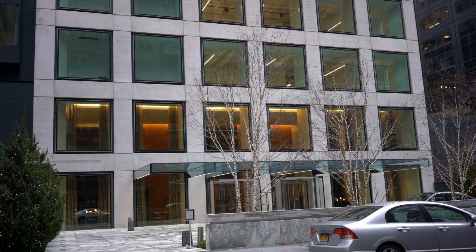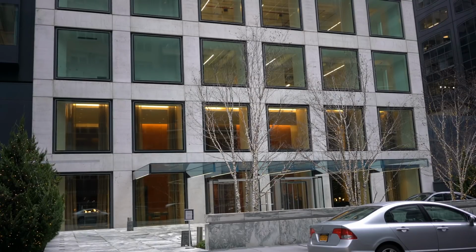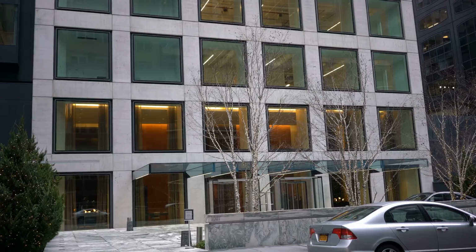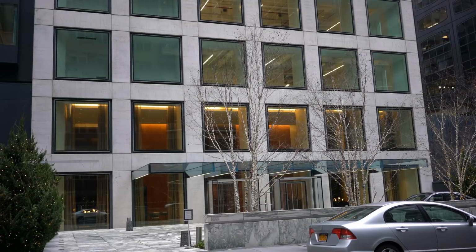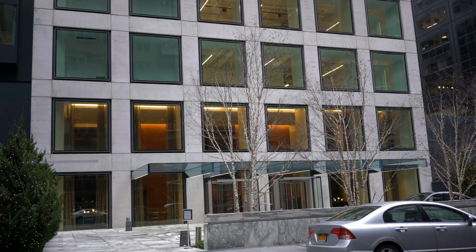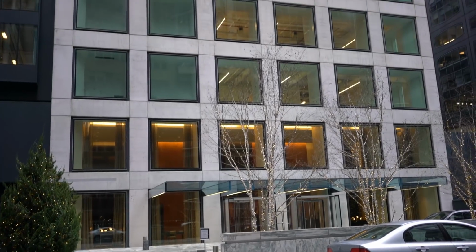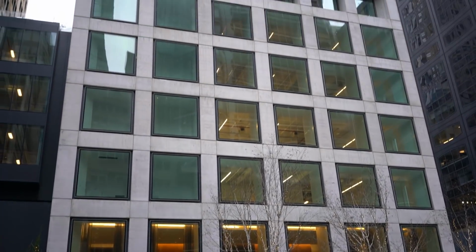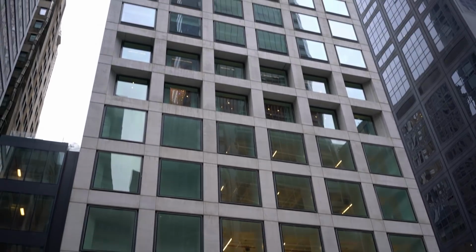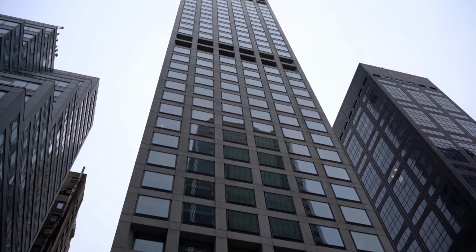But on the other side, as I mentioned earlier, on 57th Street, they did make a compromise, and they have retail for 57th Street. And you have to admit that was a very smart move, because you get so much money from retail on 57th Street. And you can see here the exquisite work that was done on the glass that's here.